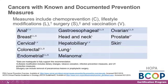So based on that and compiling all the data that we saw in those various guidelines, I created this nice little handout. And again, you can go to the reference handout for more specific information on each of those. But within those guidelines, you can pull piecemeal components of that. There are cancers with known and documented prevention measures, and those measures can include chemoprevention, lifestyle modifications, surgery, and/or vaccinations.